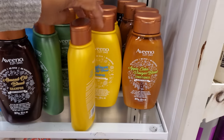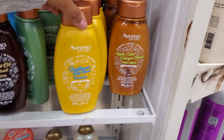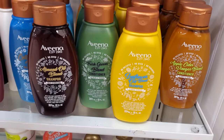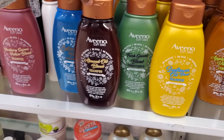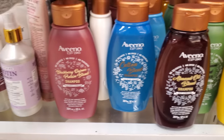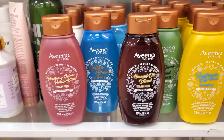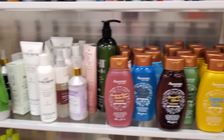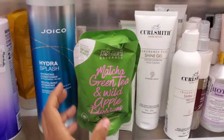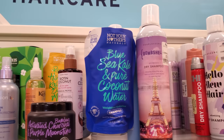Plenty of Aveeno today. We have apple cider conditioner. These are $5. Damage remedy, that's like sunflower oil, green conditioner, thickening, almond oil blend, lightweight moisture cotton blend, and blackberry quinoa protein blend. I've never seen so much Aveeno in Marshall's. What is that? Matcha green tea, wild apple and blossom shampoo. These are $5.